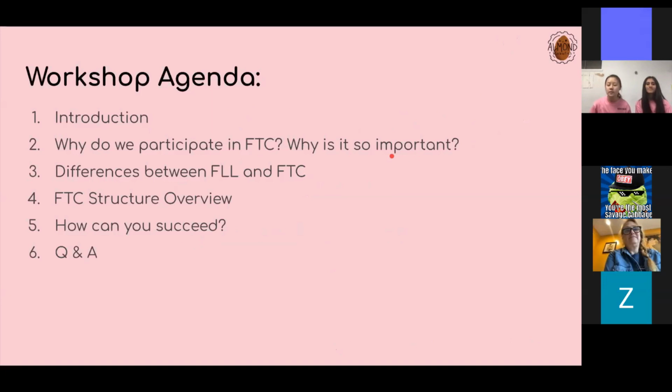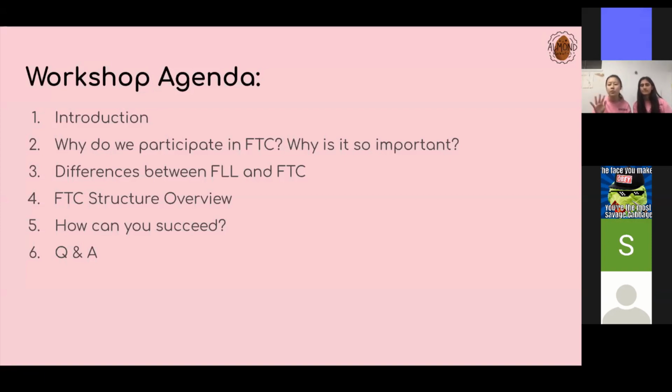So here's a little bit about what we're going to talk about today. We're going to start off with a quick introduction of who we are and who our team is. Then we're going to talk about what makes FTC so important to us and why we think it's such a great program. And then we think a lot of you are probably from FLL, so we're going to talk a little bit about the differences between FLL and FTC, especially if you're an FLL team coming into FTC. And then we'll go into the specifics about what FTC is, and then how you can become a successful FTC team. And then hopefully we'll have about 20 minutes at the end of the workshop for any questions you may have.